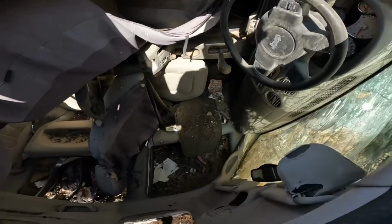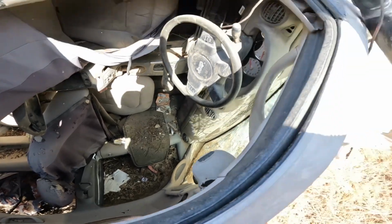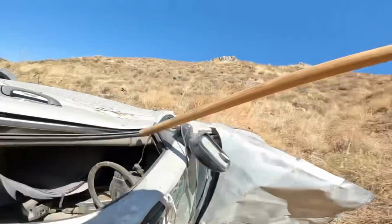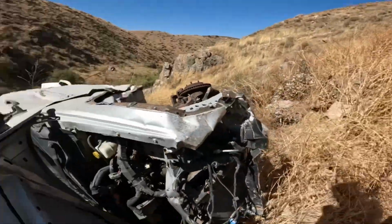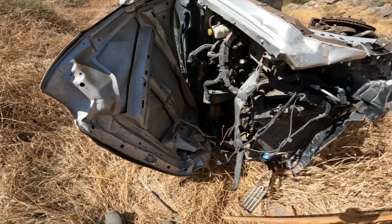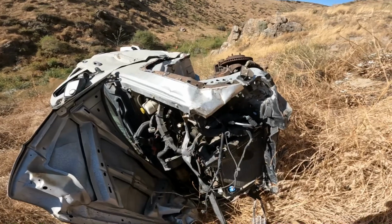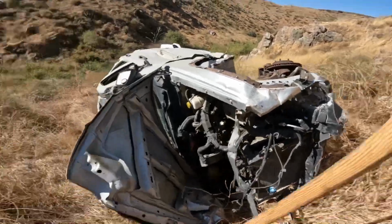Oh, there's a pocket knife, like a Milwaukee pocket knife down there on the ground. Straight down. Look, there's a Milwaukee pocket knife right there. Yeah, the engine's still here. Look at that. So this could have been possibly somebody four-wheeling up here, and they might have gone off the edge. Crazy.